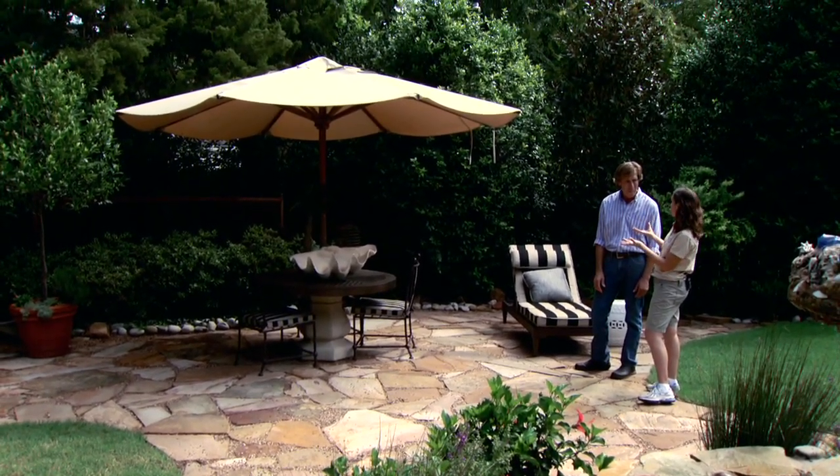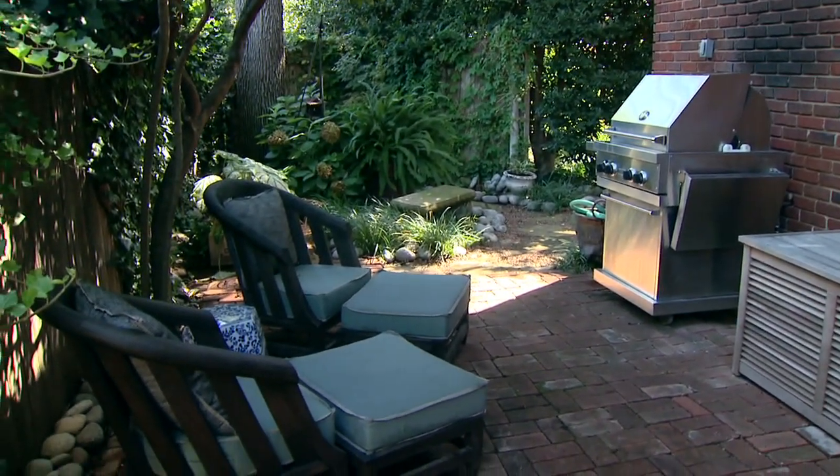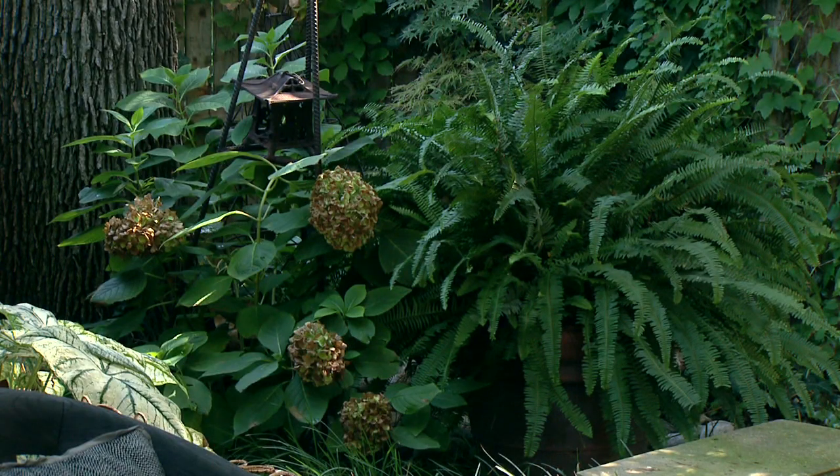Absolutely. And they're known for interior design, and you can really see how they've brought that out into the landscape. Exactly, giving it those nice special touches.